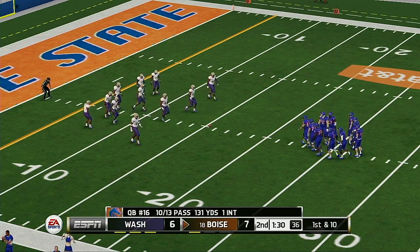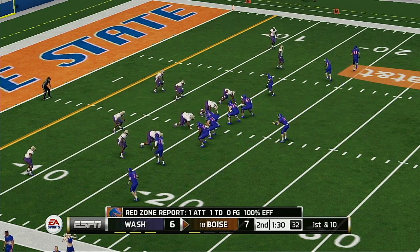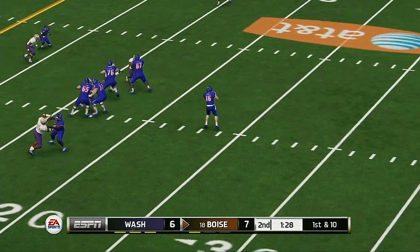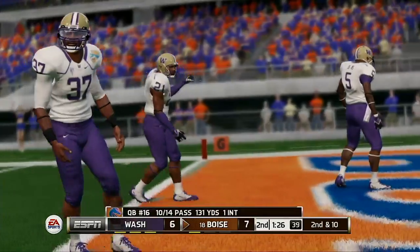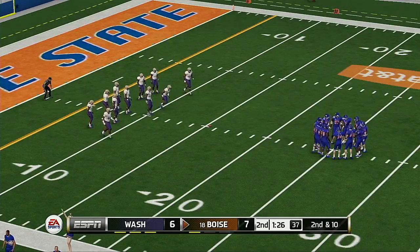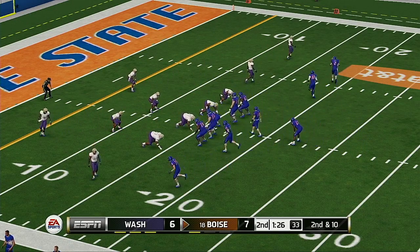Good pitch and catch there on second down. Yep, it was good enough to get him a first down. That's just a nice play. They come out in a five-wide set. Boy, was he drilled as he let go of that football. Yeah, he's going to feel that one tomorrow. Second down, 10 yards to go. Ball on the 15-yard line.